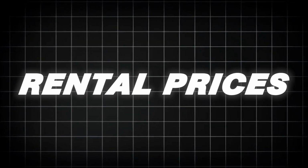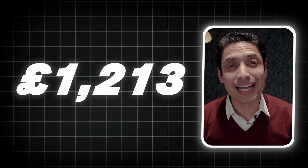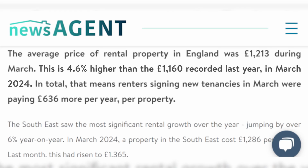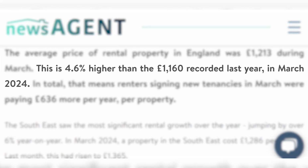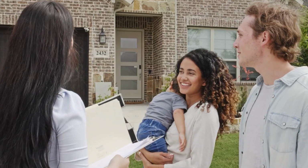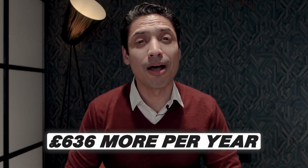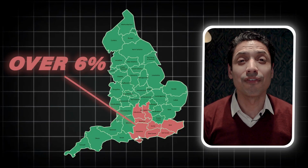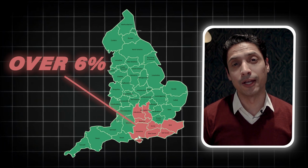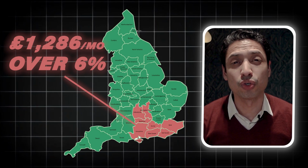Let's talk about rental prices. The average rent in England for March 2025 was just over £1,200. Compared to last year, 2024, we can see that that's increased by 4.6%, where it was just around £1,160. Now, what does this mean for tenants? Well, tenants signing new tenancies today are paying on average £600 more per property year on year. So get this. The South East saw the most significant rental growth, by over 6% year on year. This means that in 2024, a property in the South East would be on average around £1,280.